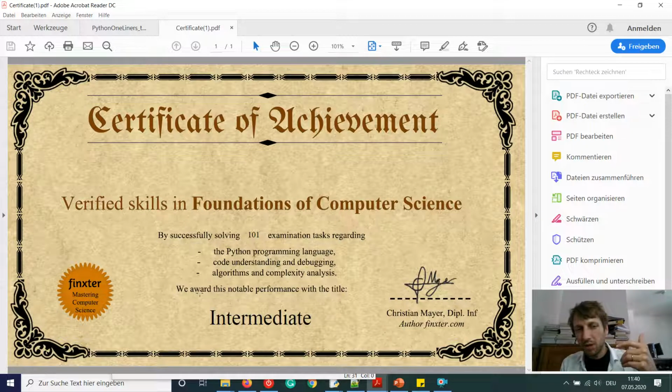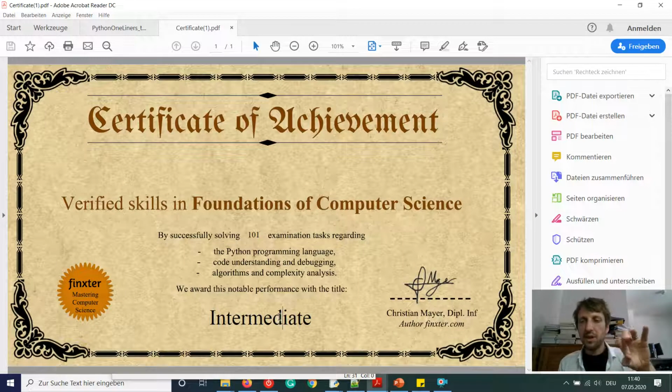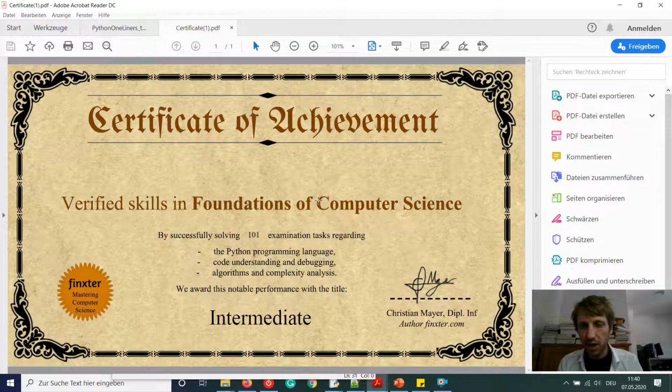Here we award this notable performance with the title intermediate, and this is your specific skill level. My test account has an elo rating of around 1600, so this is the intermediate skill level. Of course, if you increase your skills and become a master coder, then you will see master class in the certificate, and you can use it to showcase your skills. It will make some impression on your employer.